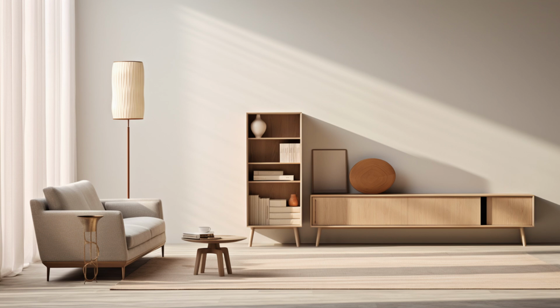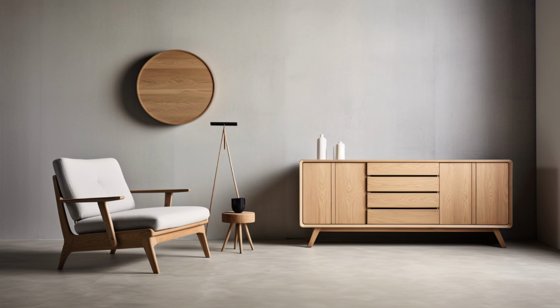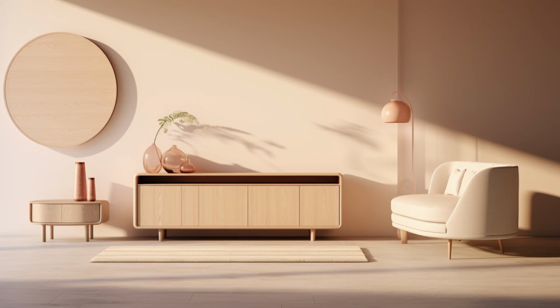Now let's talk about furniture. Opt for clean lines and simple designs. Choose pieces that serve a purpose and make a statement. Keep in mind that less is more when it comes to furniture in a minimalist space.